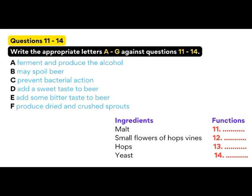What is beer made of? Actually, historians are not entirely sure when beer was invented, but they guess that beer was created accidentally by early nomadic tribes roughly 10,000 years ago. The four primary ingredients are malt, hops, yeast, and water.